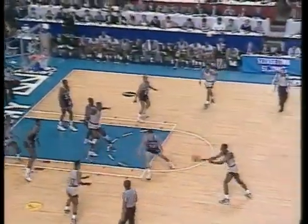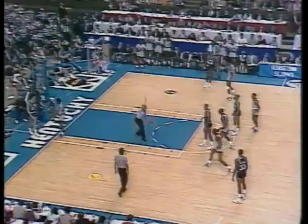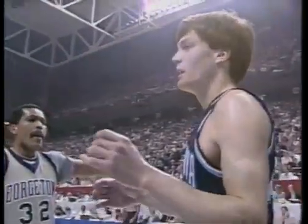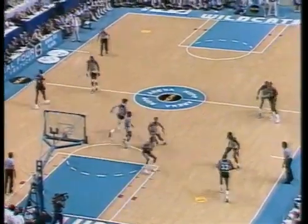And they stay in the same matchup zone. Ewing with the jump hook. Now what's happening is the ball is being knocked away from the basket by Georgetown. That allows them to set up their defense. Referee has to warn him there to leave that ball alone.